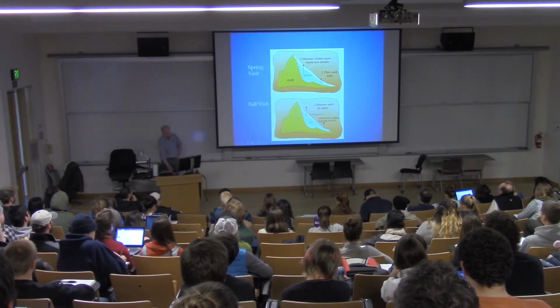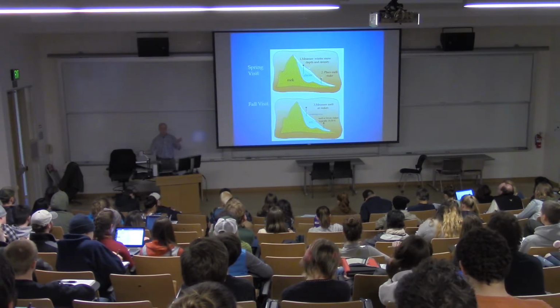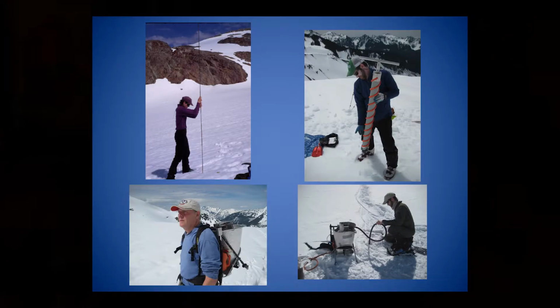And so from these measurements, we get what we call mass balance. How much snow did it gain in the winter, and how much snow and ice and firn did it lose the following summer. And just a few images of some of the equipment we use to measure depth and density.